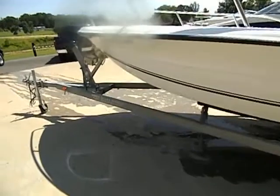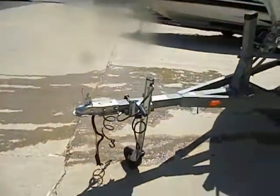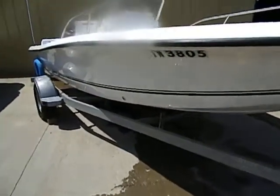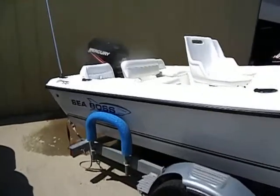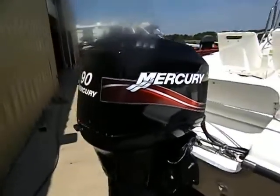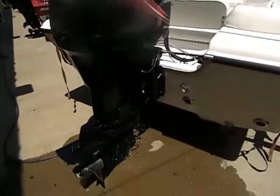Guys, this boat will come with a trailer. It is galvanized, if you guys can see that. This boat is fully serviced, 100% ready to go. It's got a 90 horsepower Mercury, oil injected two-stroke.